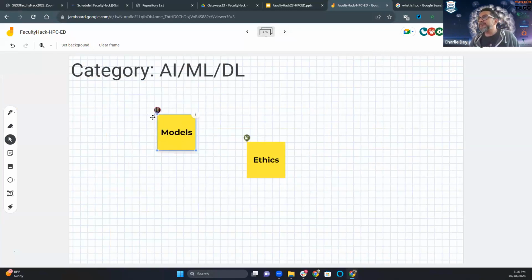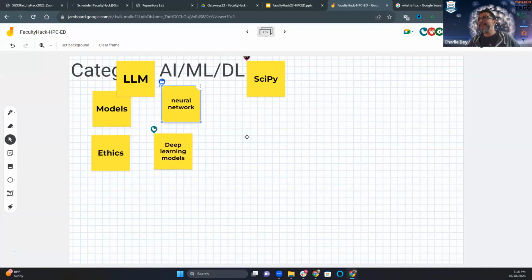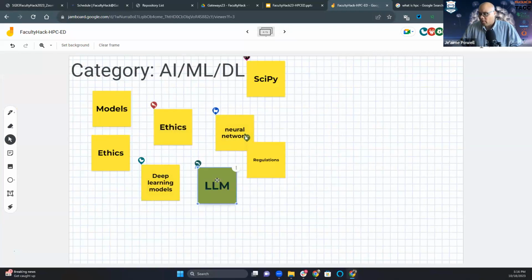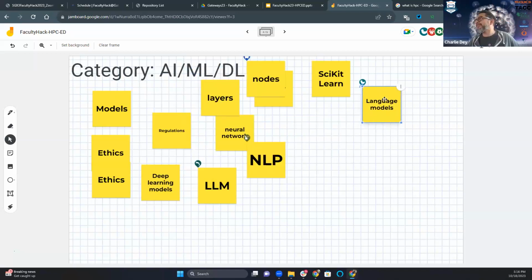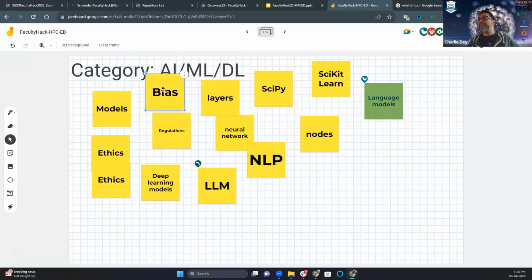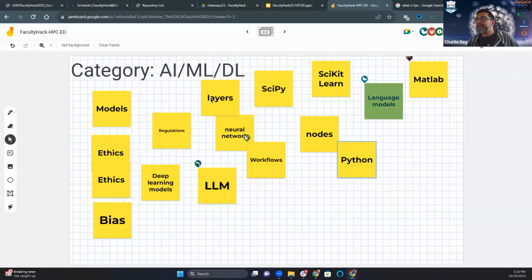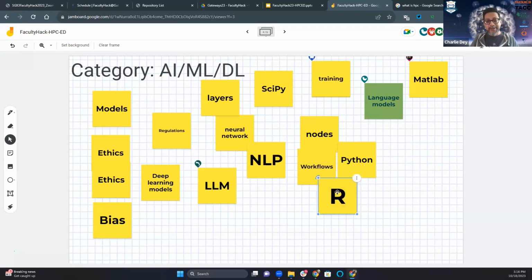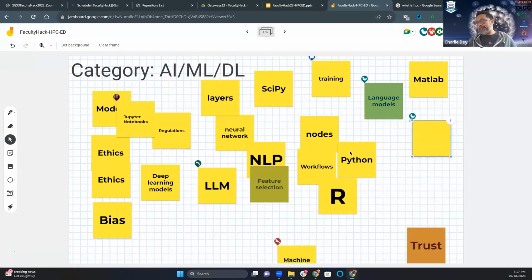Models. Very good. Ooh, ethics. That's a great one. I've not seen that yet. Neural networks. Oh, why can't I think of it? I know what it is. Scikit-learn. There it is. That's what I meant. Language models. Bias is a good one. That's perfect. MATLAB. Python comes back again. Training. I love training because that's a little ambiguous. Like training people to use ML or creating training data sets, as we were talking about in yesterday's training session. Language models. Trust. Beautiful.